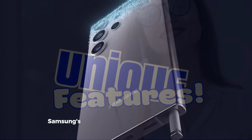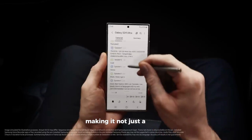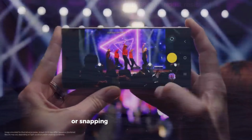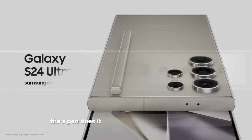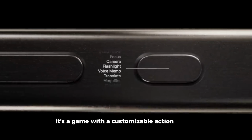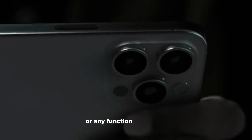Unique features! Samsung's S24 Ultra comes with the beloved S Pen, making it not just a phone, but a creativity and productivity powerhouse. Whether you're underwater or snapping photos from a distance, the S Pen does it all. The iPhone 15 Pro Max brings its A-game with a customizable action button, a handy feature for quick access to the camera, flashlight, or any function you assign.